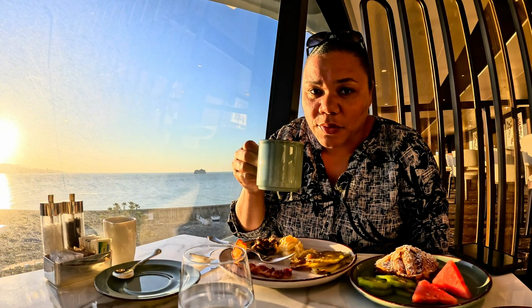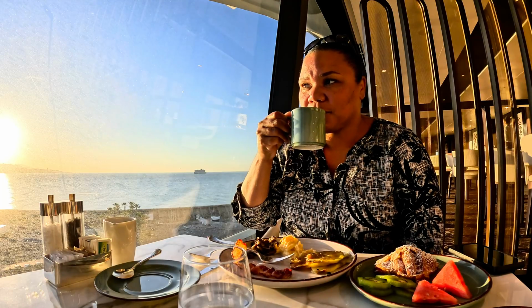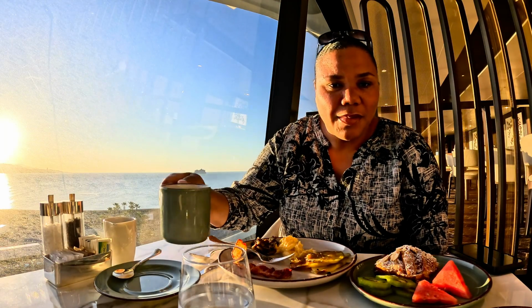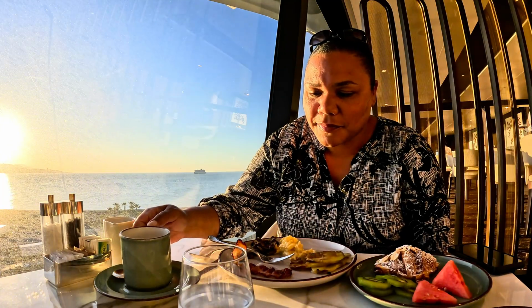This coffee tastes better than yesterday's. I think yesterday's was a fluke. This is much, much better. Not bitter at all. All right, so breakfast was delicious. Guys, the coffee is definitely good. I think the other day when I had the coffee, it just wasn't a good one.